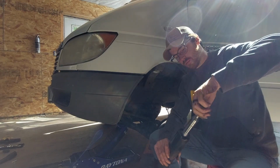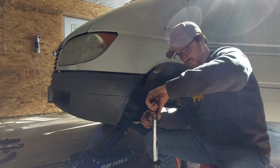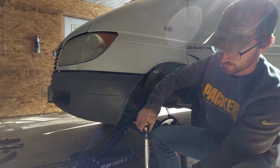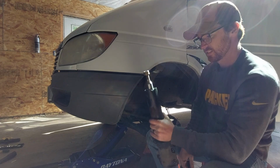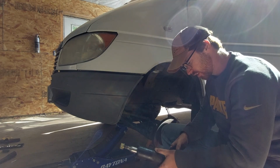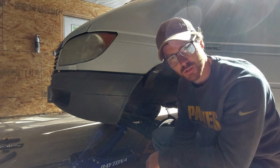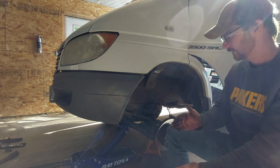This is why we're changing these. I should not be able to do this. This is the strut for the front end. I should not be able to push it down. It doesn't even come back up. So basically we're riding on springs. No shock absorbers, no struts. So it should be money well spent.